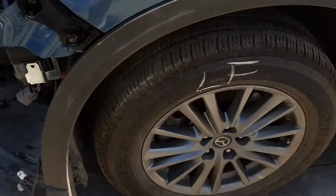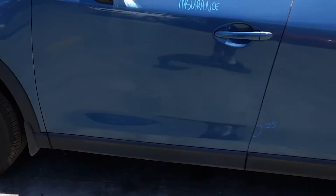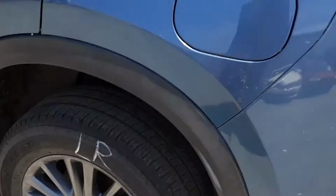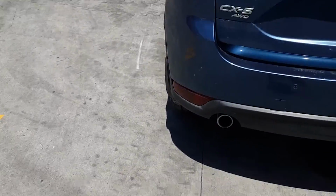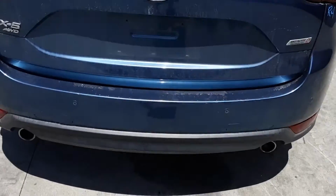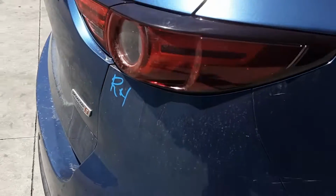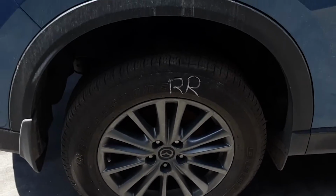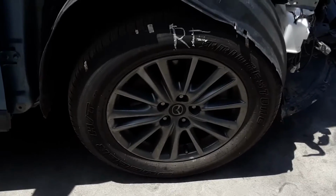We have the left front 17-inch factory alloy mag with a good tyre, left power door mirror, left front door appears to have no damage, left rear door has 2 small dents, left rear 17-inch factory alloy mag with a good tyre, left hand tail light, left tailgate garnish, LED type, tidy rear park sensor type bumper cover, tailgate appears to have no damage, right hand tailgate garnish, right hand tail light, both LED, right rear 17-inch factory alloy mag with a good tyre, both right hand doors appear to have no damage, right power door mirror and a right front 17-inch factory alloy mag with a good tyre.